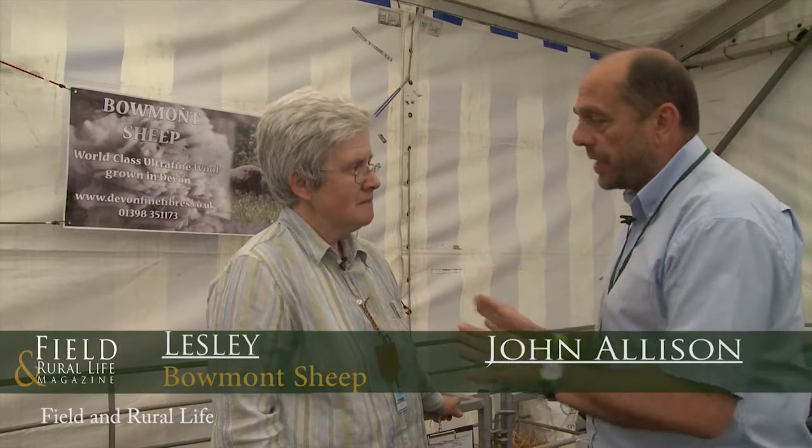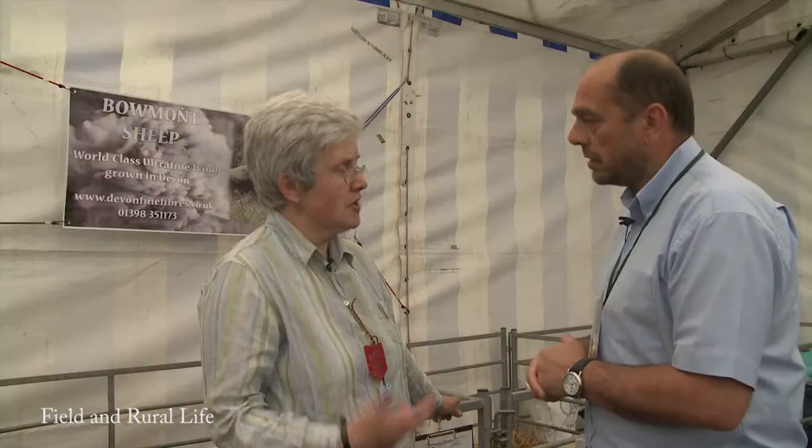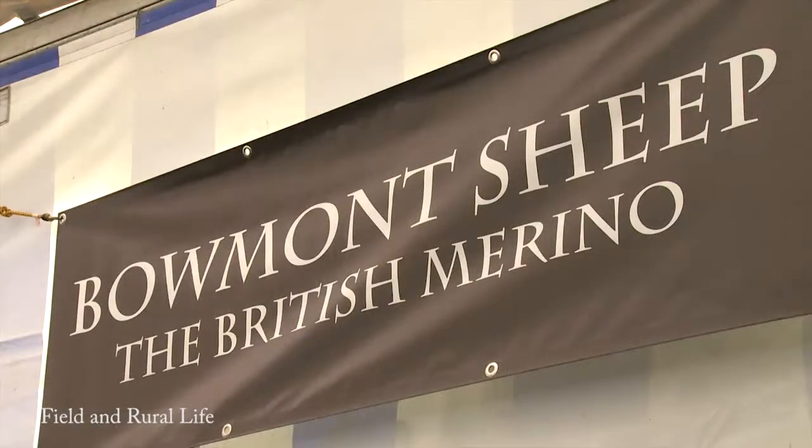Leslie, just explain the breed again. Right, this is a Beaumont sheep. A Beaumont. Yes. Okay. And this was bred 25 years ago by the Macaulay Institute in Scotland, and the Macaulay Institute was a government-funded research institute. Oh, yes. And their remit really was to produce a fine-wooled sheep that would be suitable for the Scottish hill farmer to run in Scottish conditions.